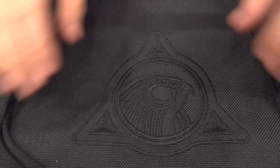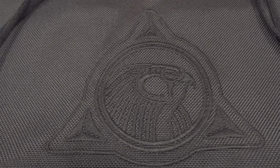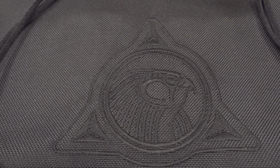Now you can look in the center here, and you can see the hawk, that's the main symbol on the shoe. It's surrounded with the pyramid and the circle right here. It's got a whole Egyptian theme throughout the shoes. I'm sure people are going to say it's all Illuminati, but it's not. It's just really cool imagery, a really cool theme to the shoes.